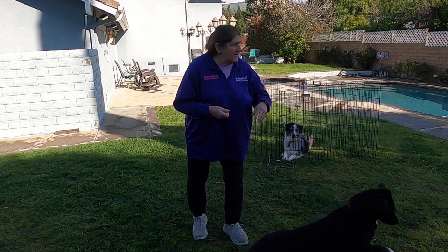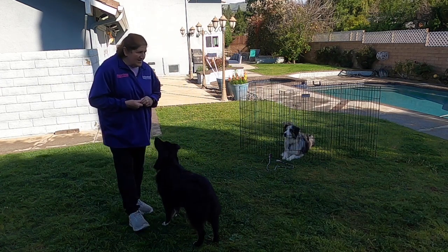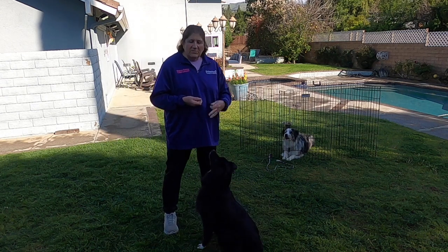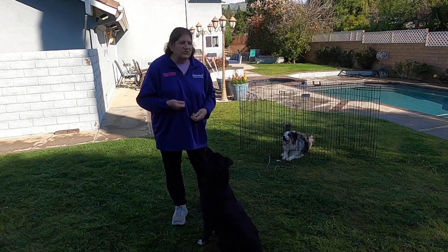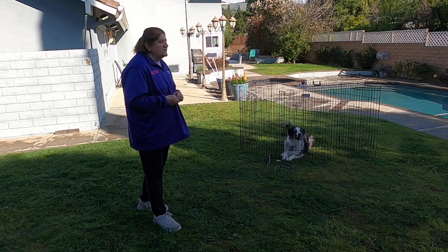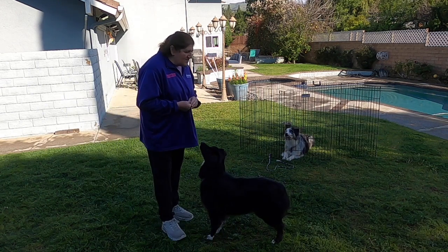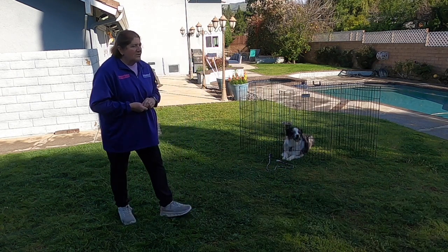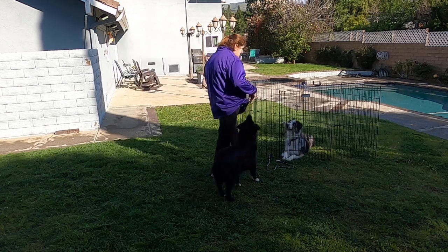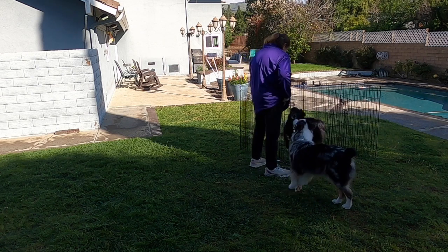Ready? Lucy, come! Yes! Good girl. When I'm starting it, I'm going to say yes when she's just coming to me. But because she knows this game, I'm going to wait until she gets closer to me before I say it. Ready? Lucy, come! Yes! Good girl. So I want her to come all the way into me. Lucy, come. Yes, good girl. Very nice, little one. Lucy, in. Good girl.